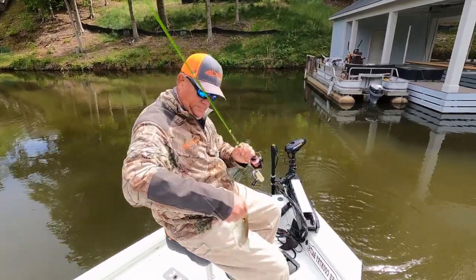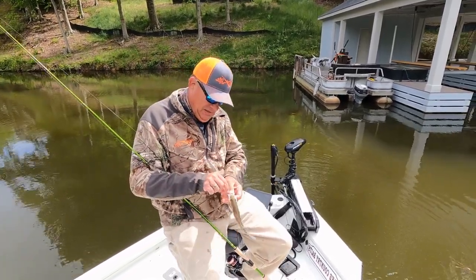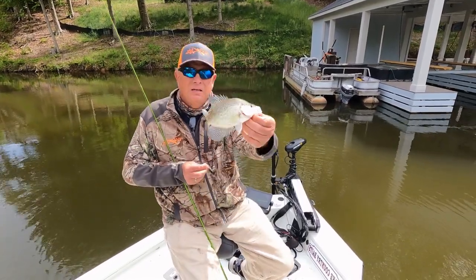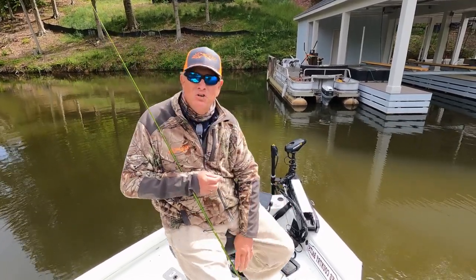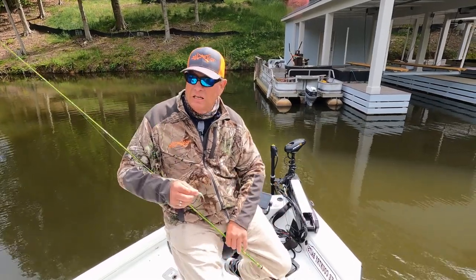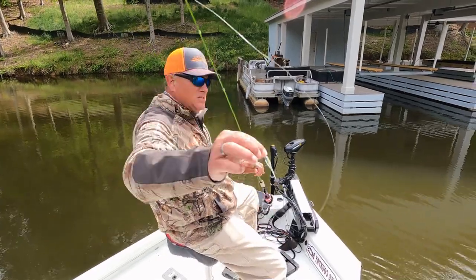Well, one about 9 1/2 inches. He really ate that bait. That's the dipstick color. I just looked at the water. It's got some stain in it. And, you know, that dipstick and that LC shad is a great color.